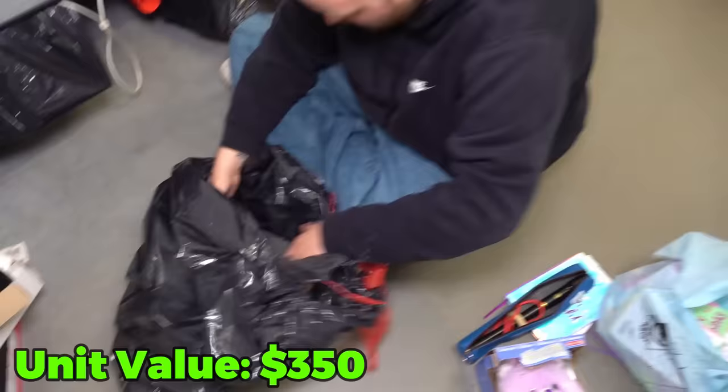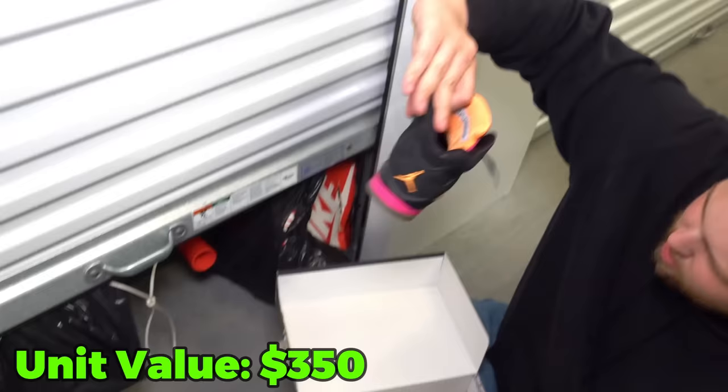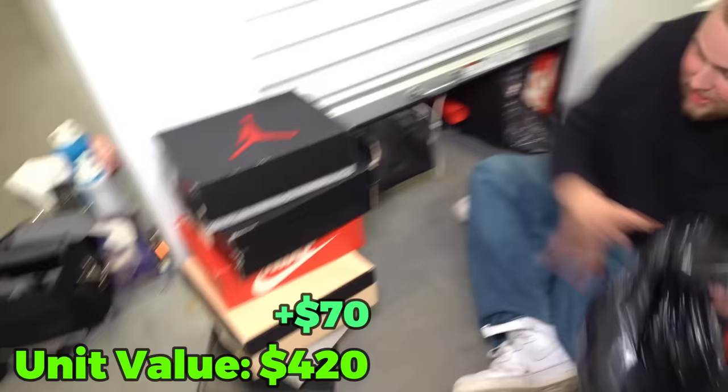Let's see. Ooh, those are nice too. These are nice. These are what, 5s? Right? Yeah. Boom. Super clean. This is exactly what my hope was when I bought this unit, but I didn't know if it would actually come out to fruition. I think I can get this one out.